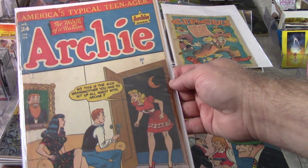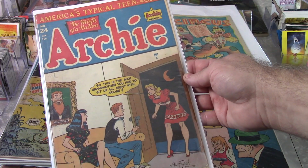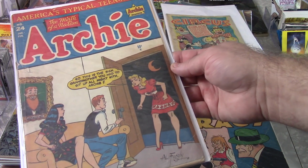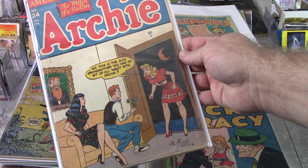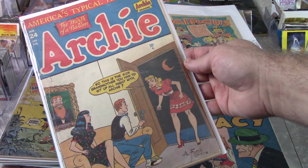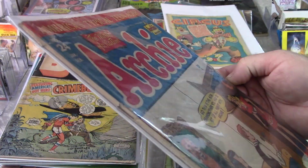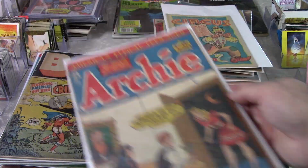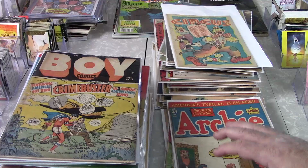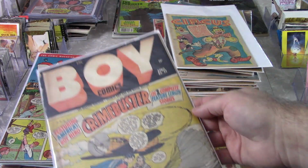Here's one of actually the better books in the whole pile. Archie 24, the early Archies. This is Al Fogley, is that right? Did I get that? Something like that. Fogley cover. And this art style is pretty popular. The cover is rough, especially along the spine. It is complete. Just fun covers, fun books. So as far as saleability goes, that's probably actually going to be one of the best ones.